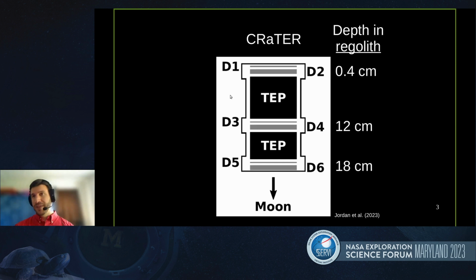But the cool thing about this is that each of these detector pairs can measure the dose behind differing amounts of shielding. So the D1, D2 detector pair is the least shielded, so we're measuring particles that are coming straight down towards the moon. It has just a little bit of aluminum shielding, and that corresponds to about 0.5 centimeter in the regolith. D3, D4 corresponds to around 10 centimeters in the regolith, and D5, D6 to almost 20 centimeters in the regolith.